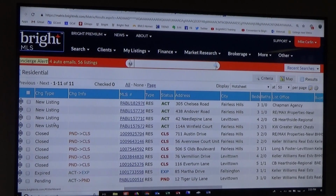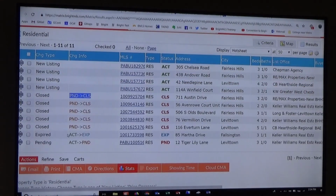You got 4 new listings here. This one went from pending to closed. This one went from active to expired. This one here went from active to pending, so they got a deal on it.